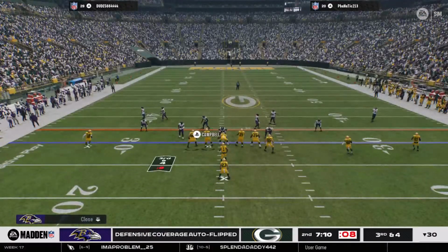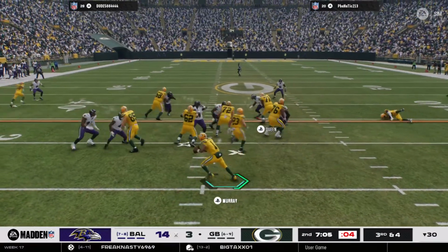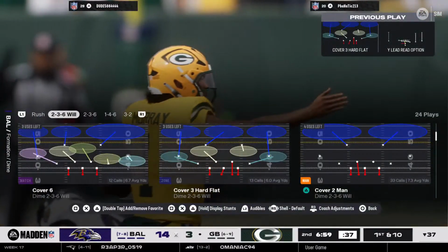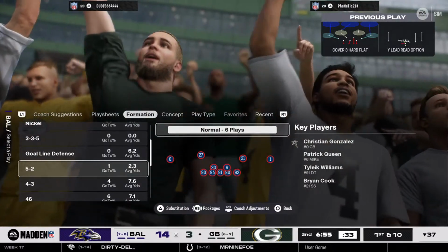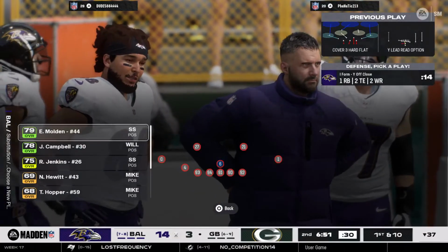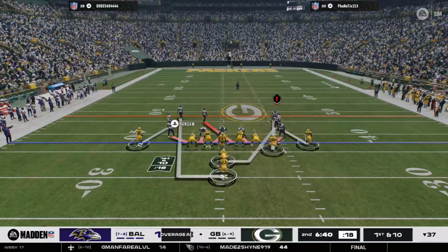3rd and 4 coming up now. 2-2. Trying to get it with the option. He'll get taken down after advancing this to the 37. That's good for 7 yards. And it'll be first down, Packers. The difference right there, Kate, between that gain and a big hit for a loss, really quick decision-making. He made a quick read, saw the running back was going to get hit if he handed it, and he pulls it himself for a positive gain.